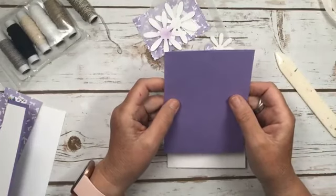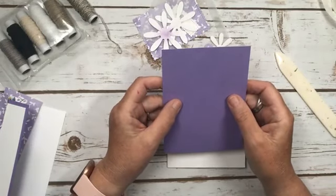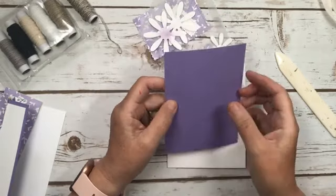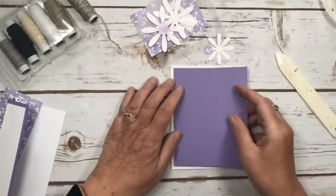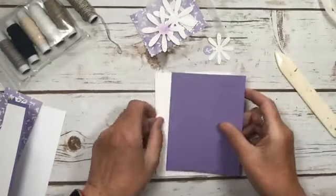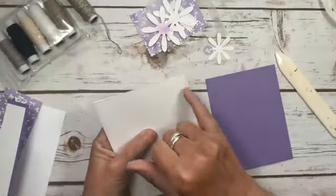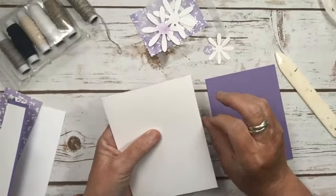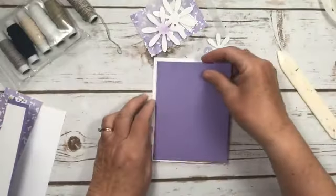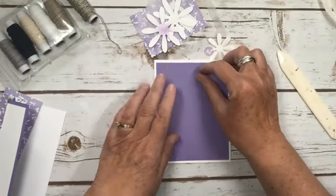Now, having said that, if the subtle embossing folder was still here, I would have embossed it, but it's not. So I'm just leaving it plain. Sometimes plain is nice. I flip that over because sometimes when you fold it, it doesn't fold exactly, and sometimes it looks nicer one way or another. So we're going back to this way.